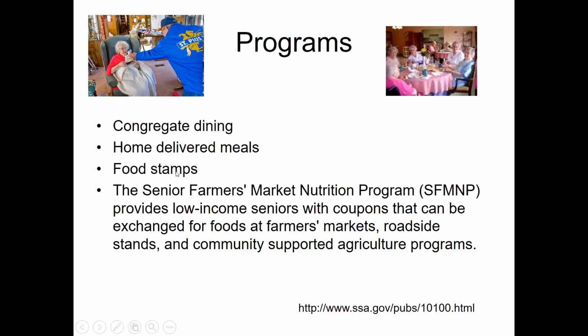Another resource is food stamps. This is true for any American who meets the income criteria. This can be used to buy groceries at grocery stores. Specifically for seniors, we have a senior farmers market nutrition program. This allows low-income seniors to get coupons that can be used for farmers markets, roadside stands, and other community-supported agriculture programs. So those are great programs because they really encourage healthy food, thinking about mostly fruits and vegetables that are grown locally. So good for the environment as well.